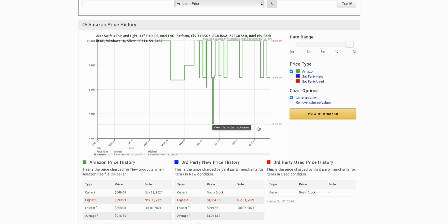And there you go. While $850 might look like a good price, it's actually been to that level a bunch of times. And at one point, it actually went down to as low as $660. So knowing that, you might want to think twice about jumping into the "oh, I gotta buy this right now" bandwagon.